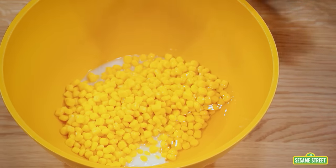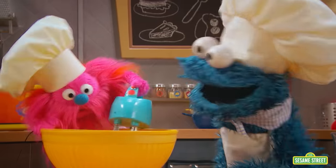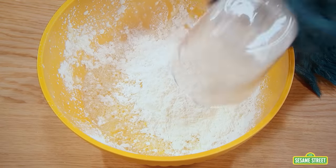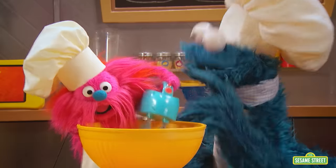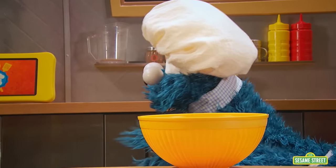And two eggs. Okay, two eggs. And mix them up. Okay, Cookie, turn it off! Oh, and the flour. And the baking powder. And mix it again. Oh, that's looking good. Okay, Cookie, turn it off. No, Cookie Monster! I should turn it off! Wow! Now what me do?